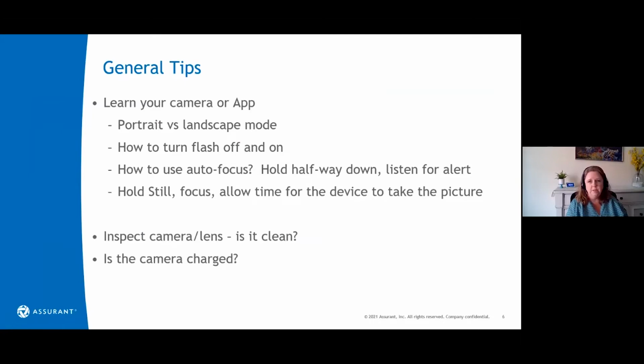All right, some general tips for taking photos. Know your camera, right? Or if you're using an app, know how to use the app. Consider different modes, portrait mode versus landscape mode. Know how to turn your flash on and off. I know that sounds silly, but that may be the key to getting a better picture. Know how you use autofocus. If you're using a point and shoot camera, usually you have to hold that button down halfway. You'll listen for a beep or an alert to let you know that it's focused and now you can take the picture. The same with the app.